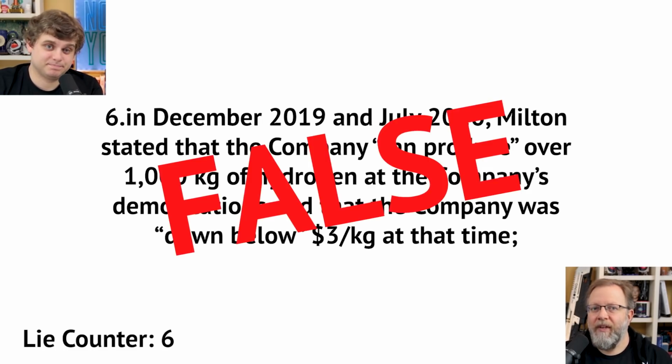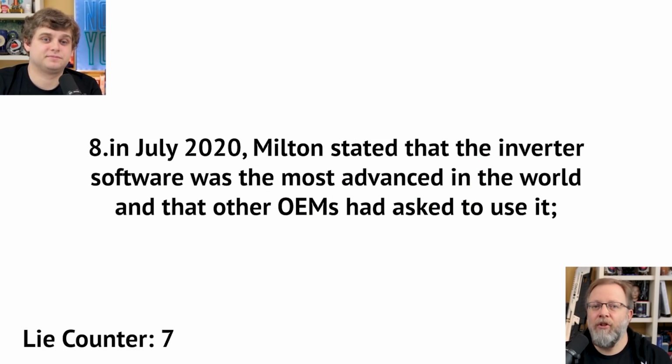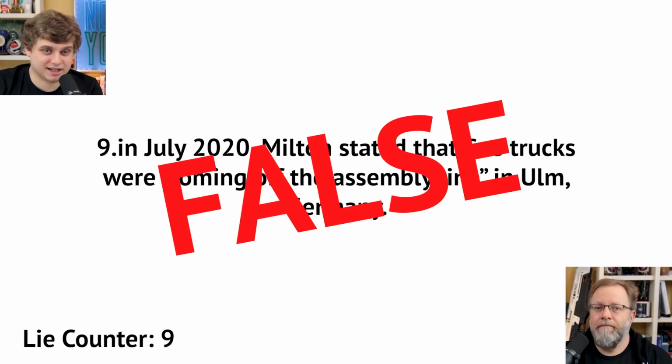That was false. In July 2020, Milton stated that all major components are done in-house. He made similar statements in June 2020. And those were false. In July 2020, Milton stated that the inverter software was the most advanced in the world and that other OEMs had asked to use it. Incorrect. And in July 2020, Milton stated that 5 trucks were coming off the assembly line in Ulm, Germany. That was a lie. And to wrap up this segment of their 10K filings, the statements listed above were inaccurate in whole or in part when made.